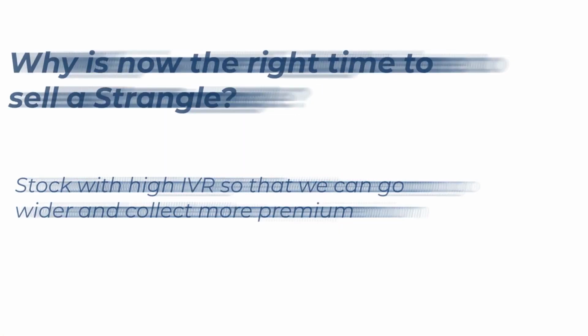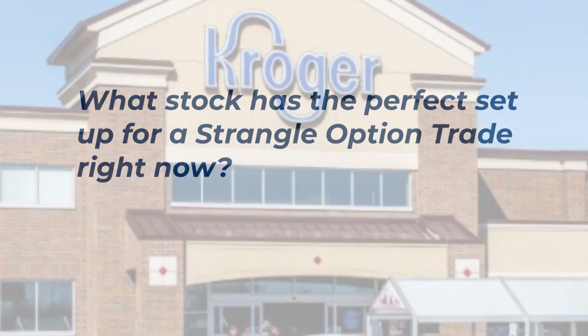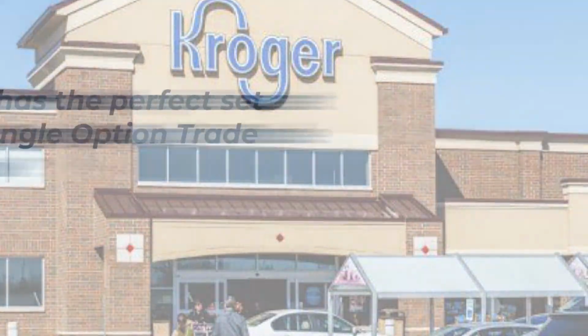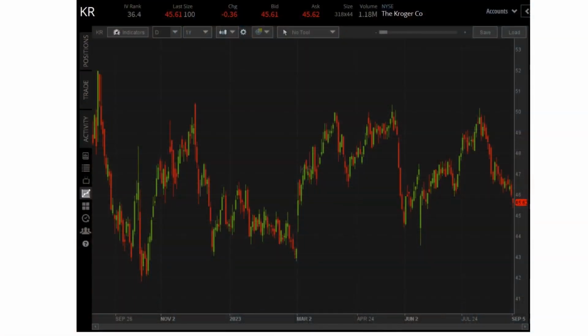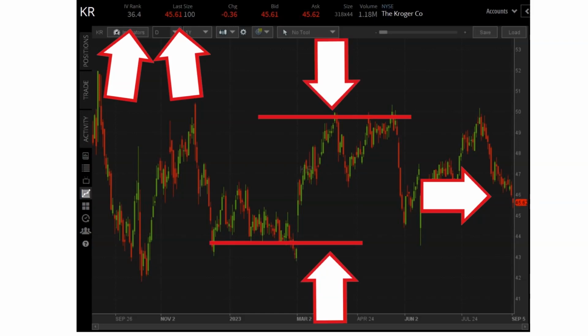What stock has the perfect setup for a Strangle option trade right now? Let's take a look at the 1-year chart for Kroger, ticker symbol KR. The stock price is currently at $45 and IVR is high at 36 since there is earnings coming out Friday, September 8th before the bell or the open for the day. We see that there is some pretty good support at around the 44 level and resistance at around the 50 level.